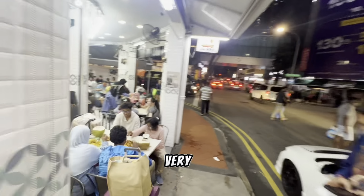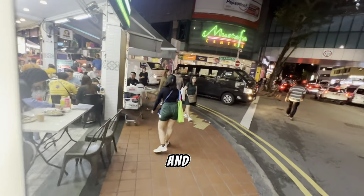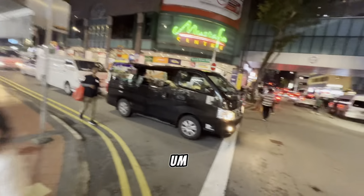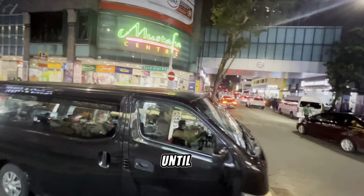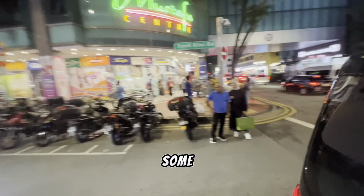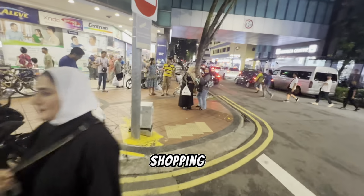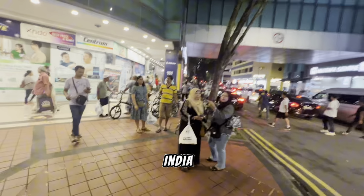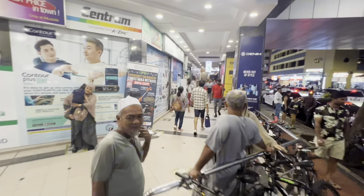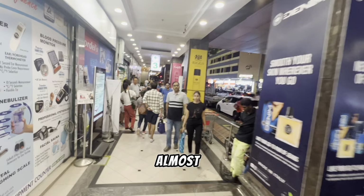Right opposite is Mustafa Center's Mustafa Pharmacy. Any time until midnight, if you need medicine, you can walk in here to get some. Mustafa Center is a well known shopping mall located in Little India, Singapore. It's one of the largest and most popular retail and entertainment complexes in Singapore, and it opens almost 18 hours a day, 365 days a year.